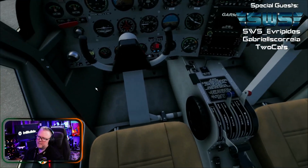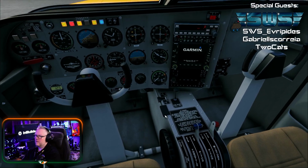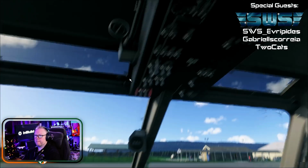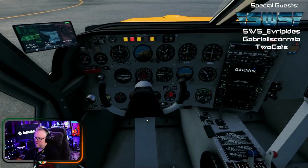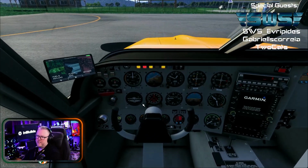Is there a fuel tank selector? No, it's single feed. Two wing tanks, and they feed into a sump tank that's below the co-pilot seat, and from there it goes straight to the engine. Okay. It's going through the two pumps and then to the engine. All right, so we'll give it a start up and let's see what happens.